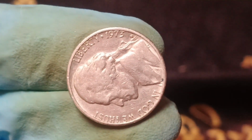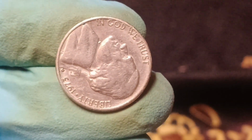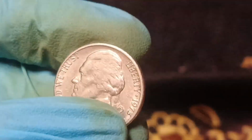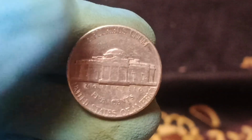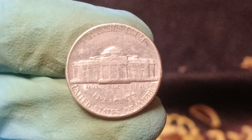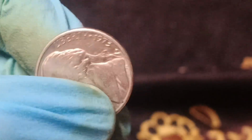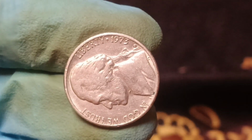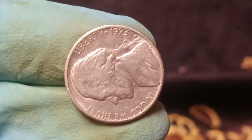But this isn't just about numbers or auctions. It's about the thrill of discovery, the romance of treasure hunting in your own home, and the realization that even the most mundane object can carry extraordinary value if you look closely enough. The 1973 D Jefferson nickel serves as a living reminder that history, craftsmanship, and rarity can combine in spectacular fashion to transform a common coin into a legendary artifact.